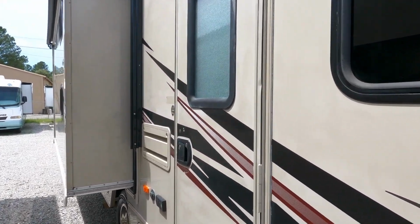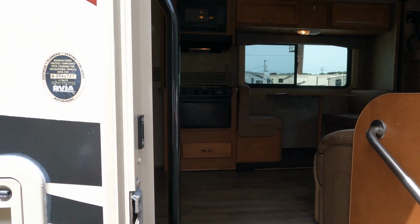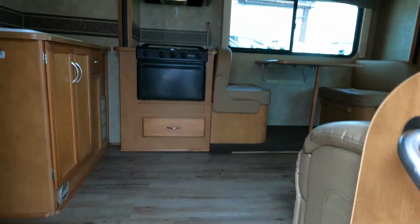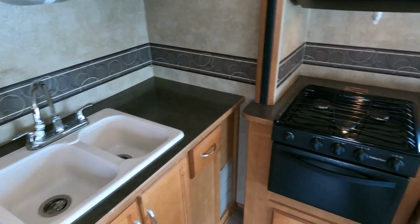And let's look inside. And again, guys, little different than the factory floor plan. And they have changed the floor too. They took the carpets out and they did a laminate floor. But I mean, it's priced accordingly.